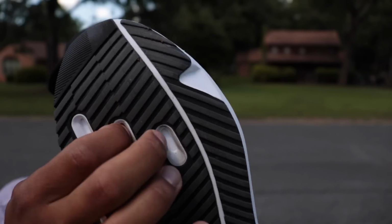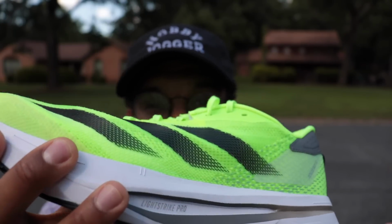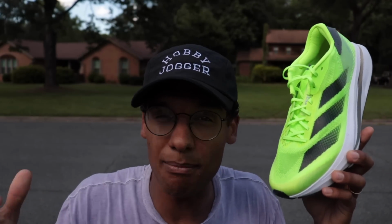So Light Strike Pro, really soft. You're getting a lot of it, and that is the main character of the ride. It is that soft, bouncy Light Strike Pro. But what I think I'm most surprised about is that all the Adizero shoes that have the Light Strike Pro have this dense feeling. What it feels like is your foot doesn't sink too far into the foam, and you got to really work to get that bounce out of the shoe.